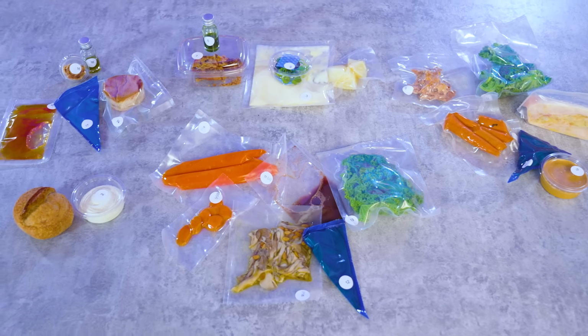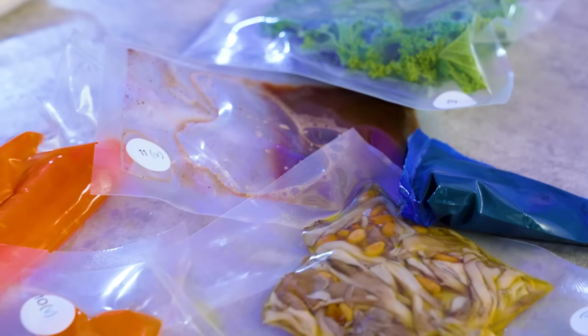But what we want to know is, can we experience that same quality for a fraction of the price at home? Boys, you've got your kit. Let's get cracking. Should we get in?